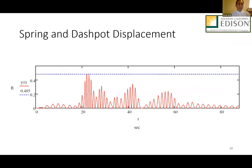Okay, so one of the restraints that we used for obtaining the parameters of our system was that we wanted to ensure that our springs and dashpots did not bottom out. That is, that they didn't completely compress, causing impact loads at the foundation. So one of our constraints was achieving a maximum vertical displacement.